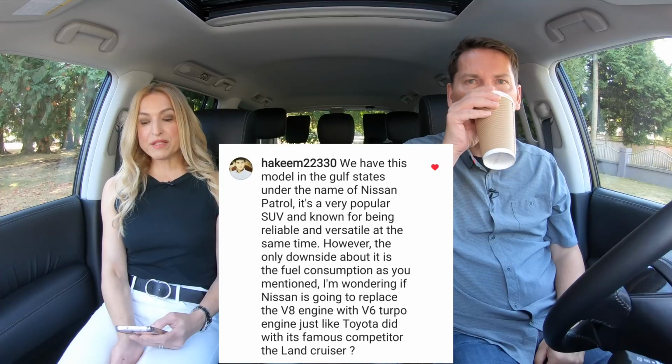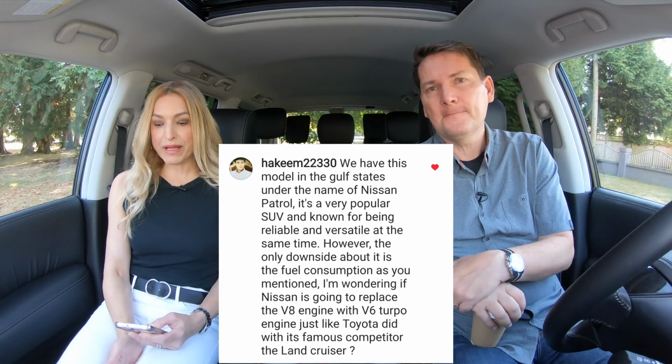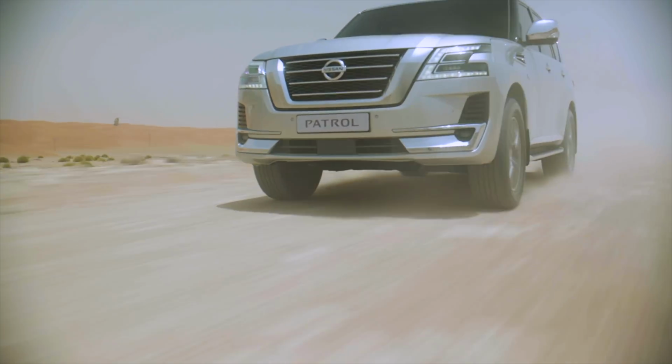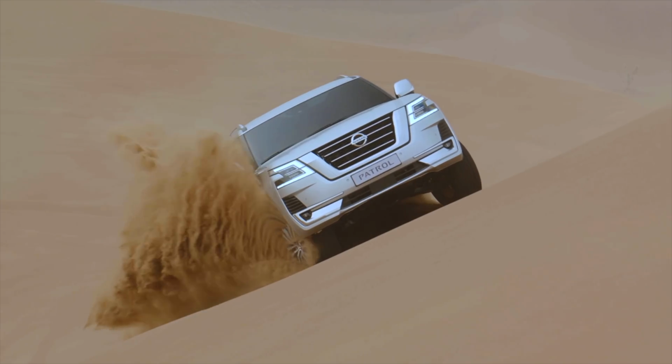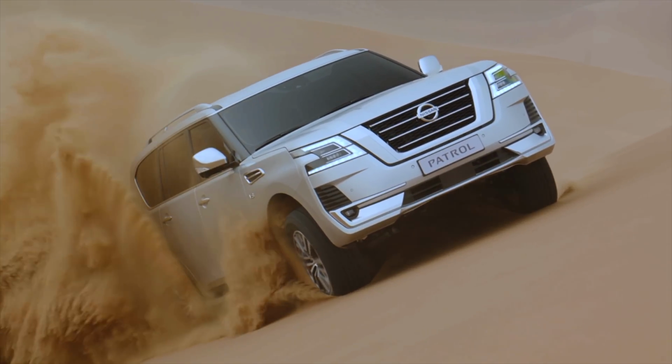Okay, now it's good to hear that you have an Armada. Is it 2008? Yeah, that's getting up there in age with no major issues. So basically, truck-based SUVs are reliable and great resale as well. So put that in your pipe. Smoke it. We have this model in the Gulf states under the name of Nissan Patrol. It's a very popular SUV and known for being reliable and versatile at the same time. However, the only downside about it is the fuel consumption, as you mentioned. I'm wondering if Nissan is going to replace the V8 engine with the V6 turbo engine, just like Toyota did with its famous competitor, the Land Cruiser.